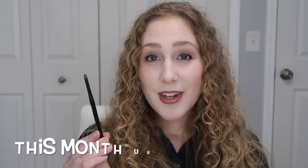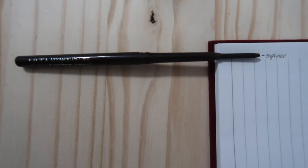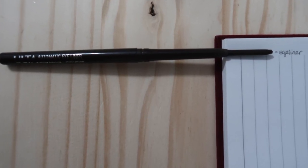So I used this 11 times to completely finish it from where it was at. And I did take a picture of where it was at and how much I had last time. So I'll insert that so you can see how much I actually used up visually from then till now.